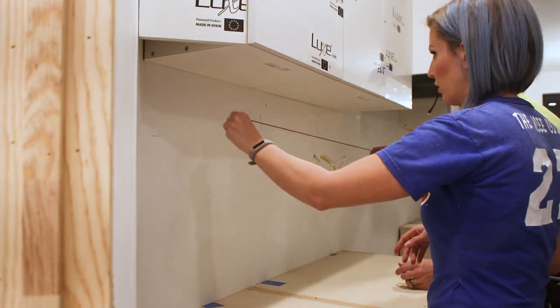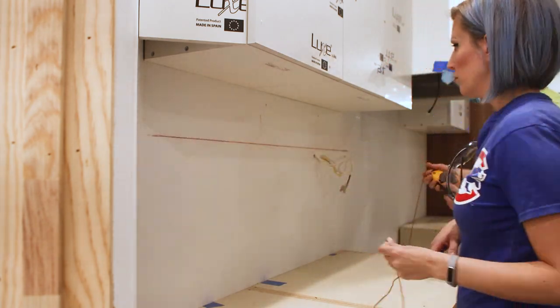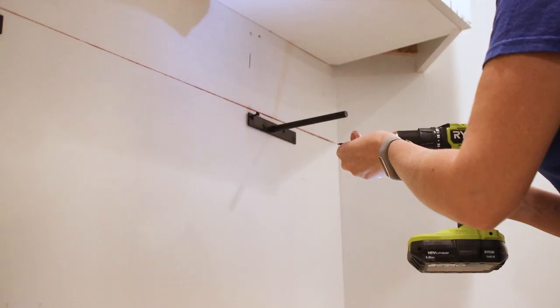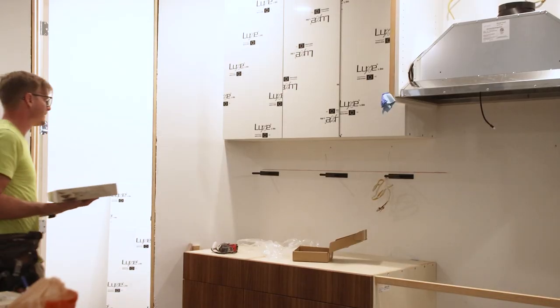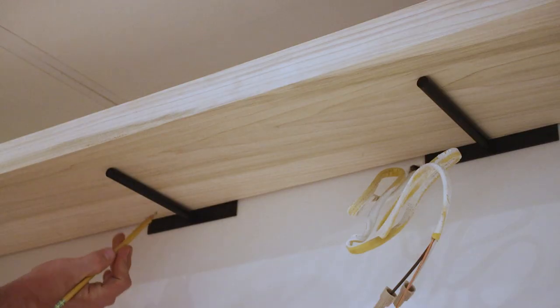We used a chalk line to mark out the location for the shelf, and then we spaced out the brackets along the length of each shelf, trying to screw into studs whenever possible. Every screw that didn't line up with a stud was secured using a heavy-duty drywall anchor. With the brackets in place, we brought the wood shelves back in and marked the location of the brackets in relation to the shelf.